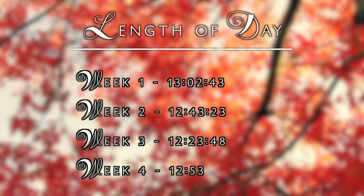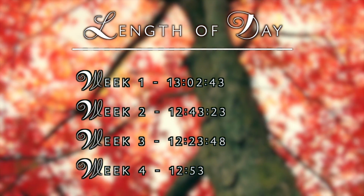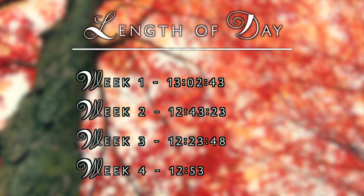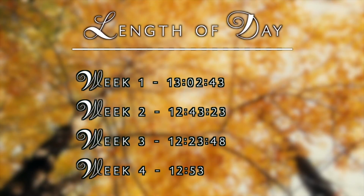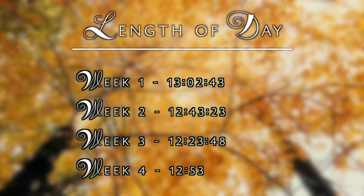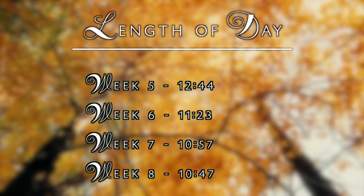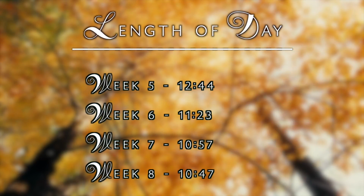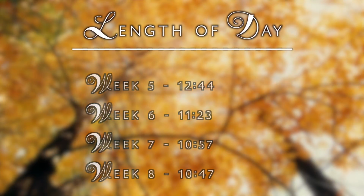Length of day. The length of day within the first 4 weeks was around 13 hours. The least amount of sunlight during this period was no less than 12.5 hours, leading to the conclusion that the leaves' color change and drop rates were able to maintain a steady change because the amount of sunlight was not fluctuating. Going from week 5 to week 6, the time of sunlight decreased by 1 hour and 15 minutes. Weeks 7 and 8 went down to a low of around 10 hours and 45 minutes of sunlight.